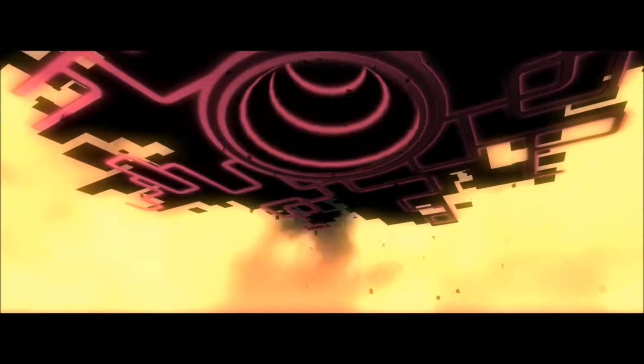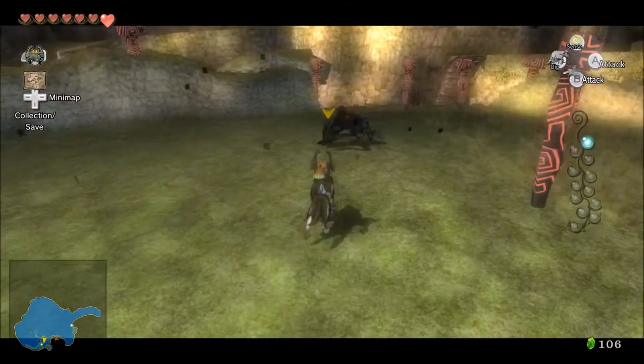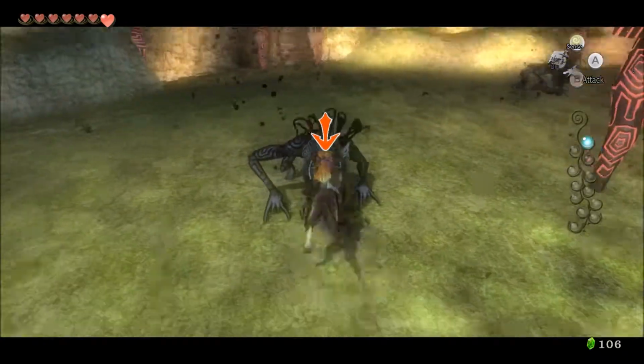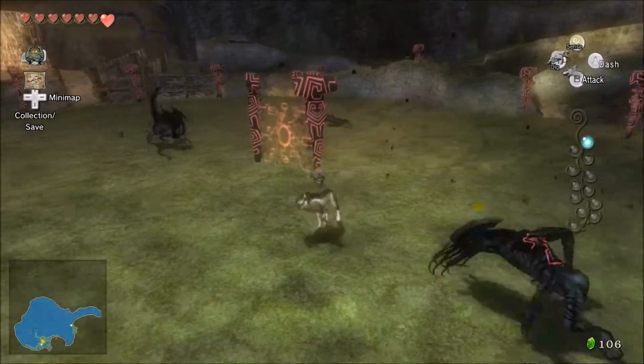Now this portal is going to come in handy because Lake Hylia is an area that we will probably be teleporting to fairly frequently. So having this portal is going to be very helpful. But yeah, this is the same thing as before. Just attack them, kill them, then we get the portal.